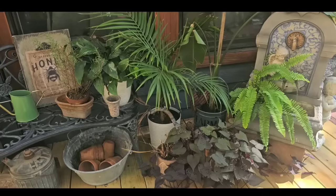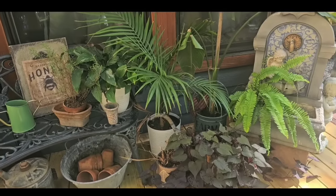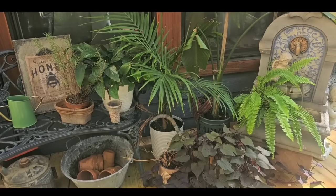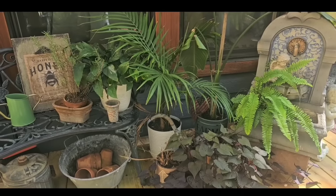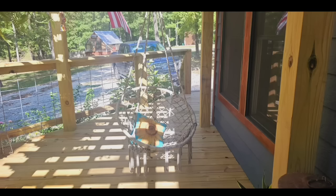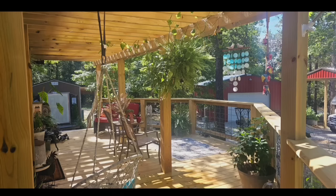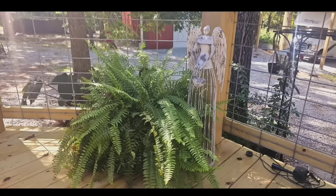Summer's almost gone. And next time, I hope I can show y'all my fall decorating on the porch. I haven't got to it yet, but I will. For now, I still have all my summer stuff out, just waiting to be able to decorate. I love my porch. It's where we sit every morning and drink coffee.